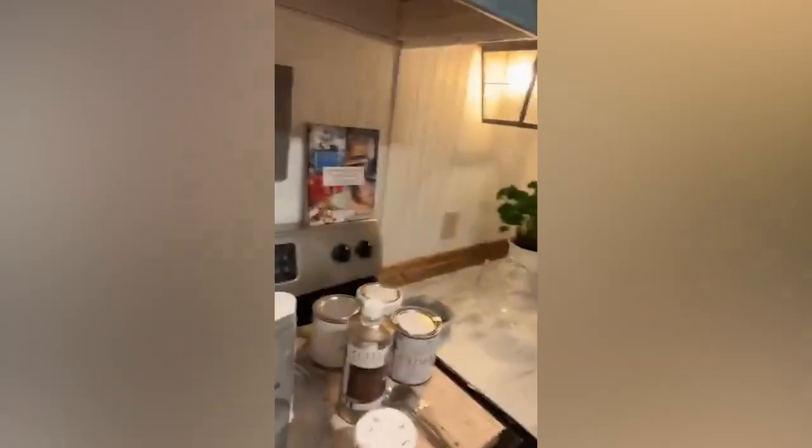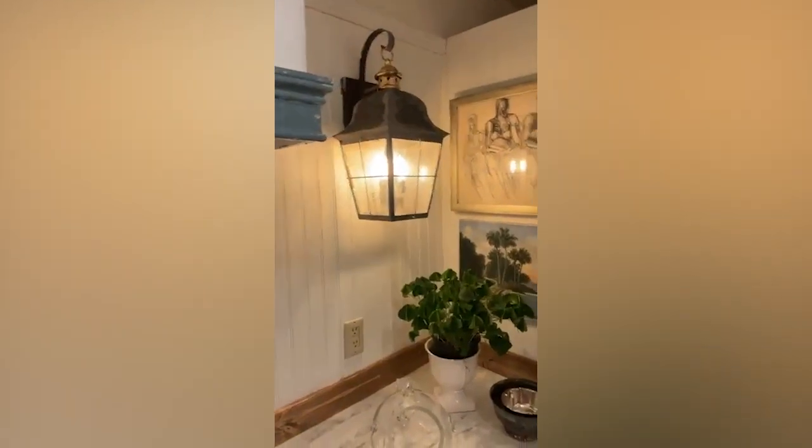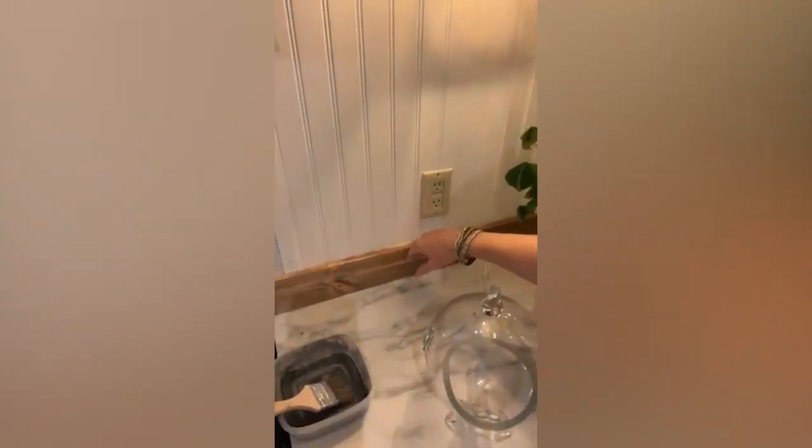Here's this little section. Again, you can see the white, the lantern, the marble, and the warmth. So let's get started.